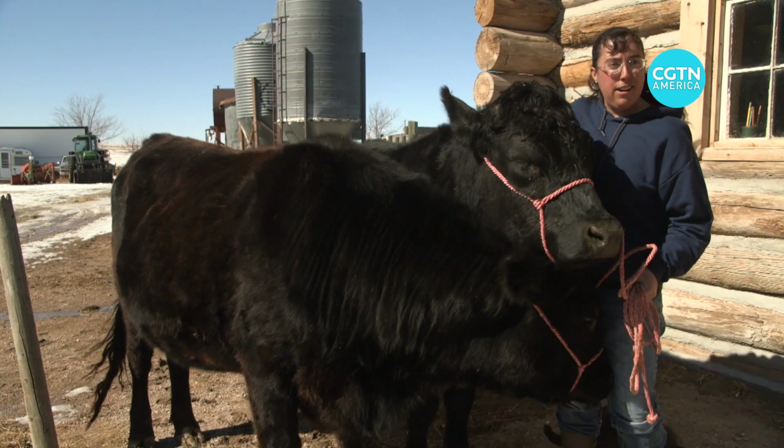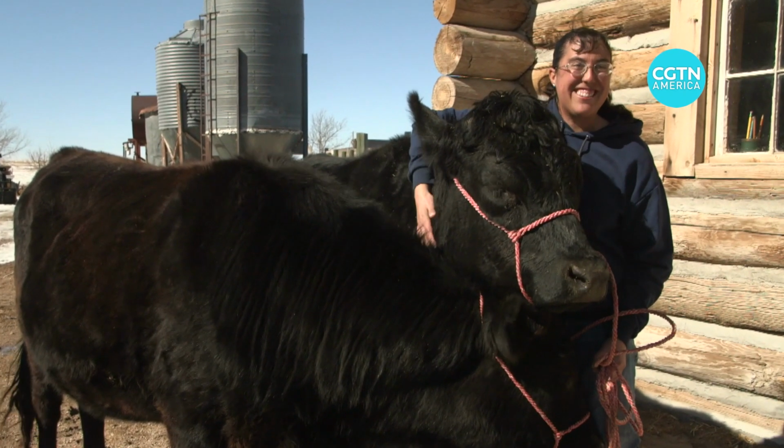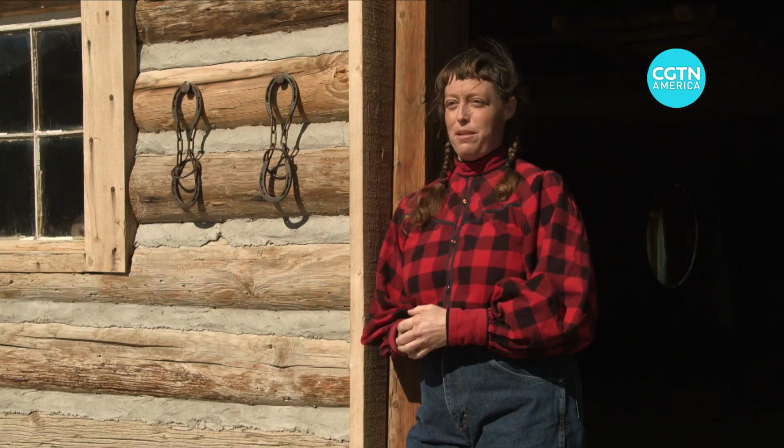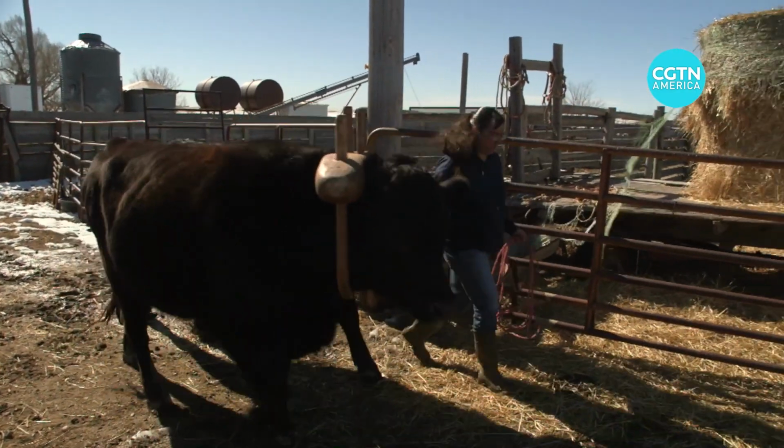These guys just love to be petted and admired and rubbed on. They're just sweethearts. Almost every day you'll find me yoking up oxen. That makes it the Year of the Ox for me. It started on a lark, says Hazel and Holly's dad.